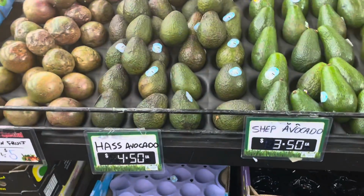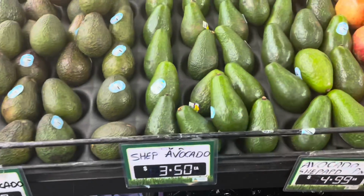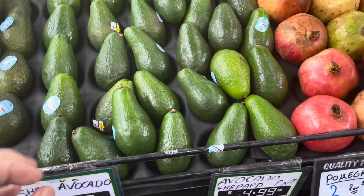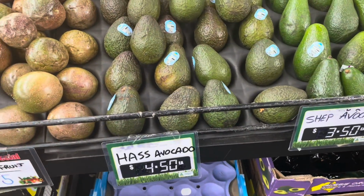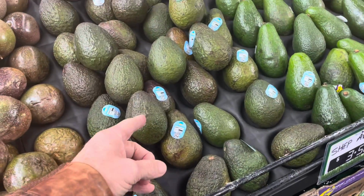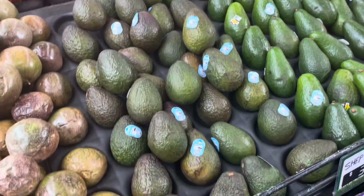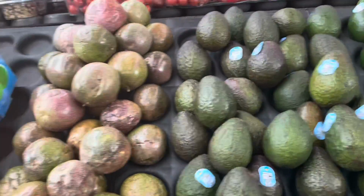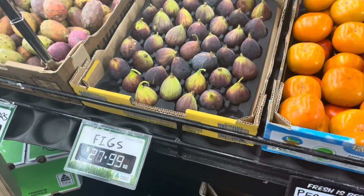So they've actually got some of the Hass avocado here. Normally in the supermarkets you find this one here, which I don't like. They're really hard. They never seem to ripen properly. Whereas the Hass avocados, these ones here, this is what we've got used to from New Zealand. So we shall be buying some of those. And, especially for Vassie, figs.